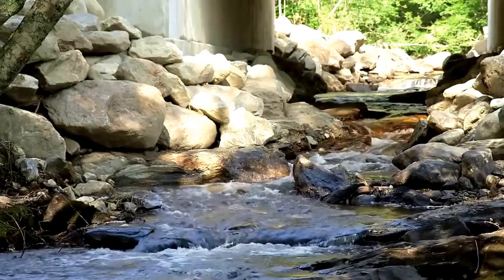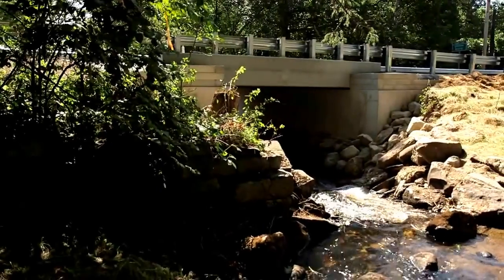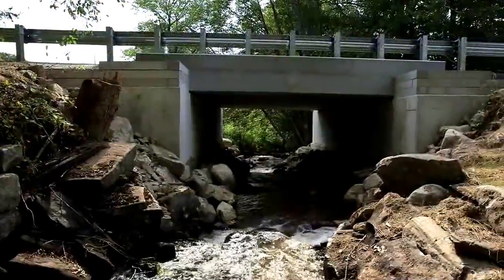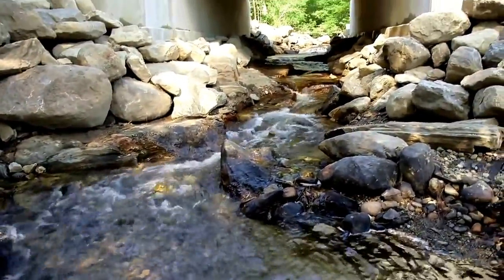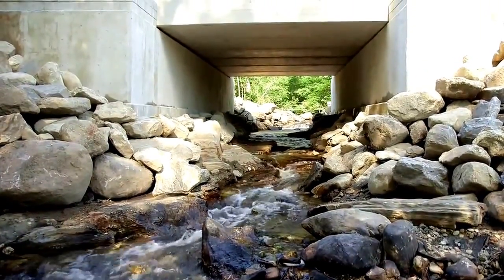In fact, the last time they had added this 3-foot overflow pipe, apparently the whole road had blown out. For the long term, for the next 100 years, hopefully this site will have plenty of capacity to handle the water and to allow the fish and other aquatic wildlife to move freely up and downstream. With the properly sized opening, the natural channel now continues uninterrupted under the bridge and can adjust according to storm intensities and sediment transport.